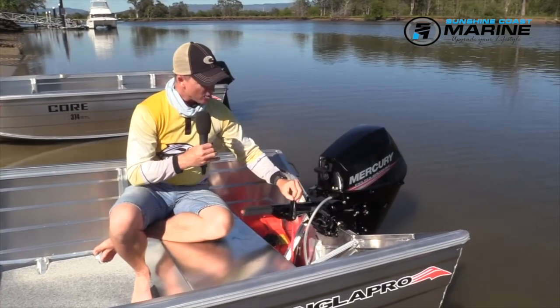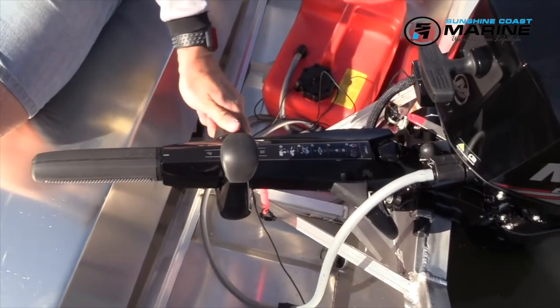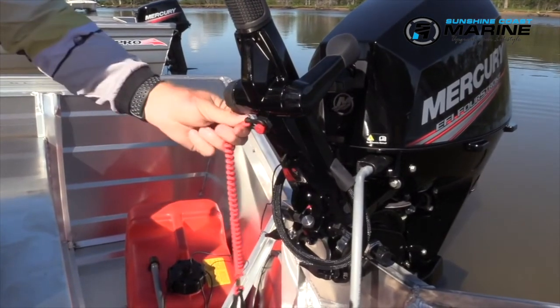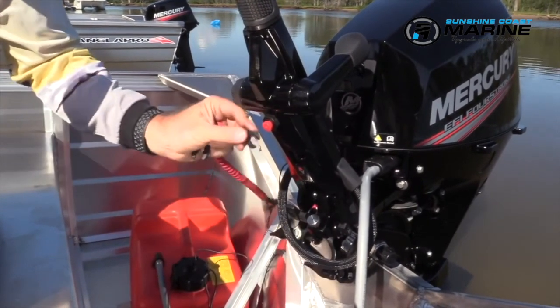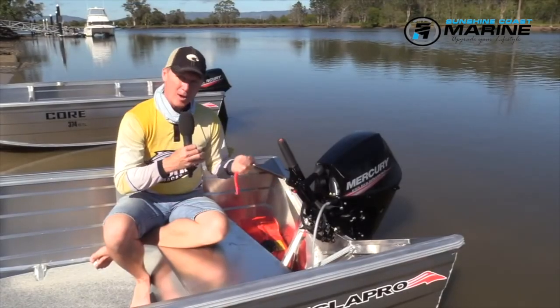Of course, the gear knob is very big and very available, and the throttle tension is positioned well. Other cool things about the tiller are the spare kill switch actuator at the bottom. So if you lose this, you have a spare one now. If you lose it, you have an accident on the water, you can pull the spare one out, replace it with the one that's on the motor, and you're up and going again.